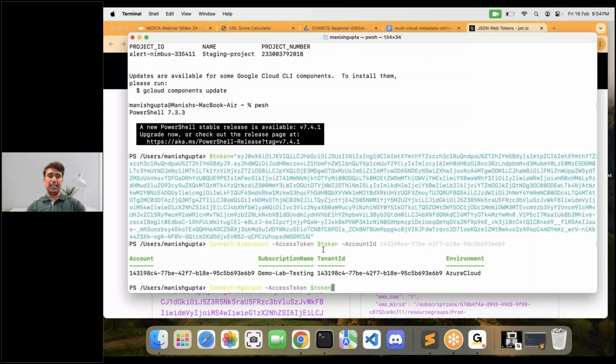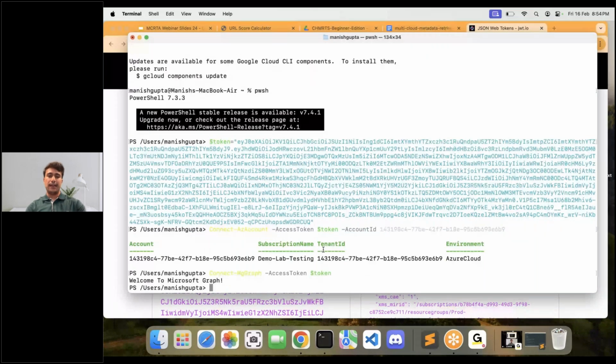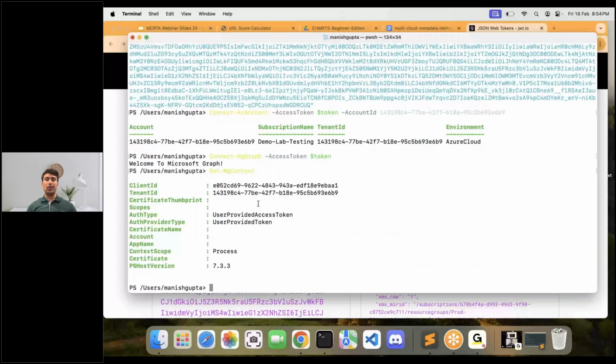And if you want to see it, you can run Get-MgContext. So you can see it's logged in as access token. So this is how you can configure your CLI, and later on you can do whatever actions you want to perform based on the objective that you have. So this is the difference between these three cloud providers: different ways to get these access tokens, how you can configure them, and how you can use them.